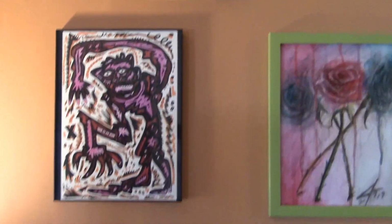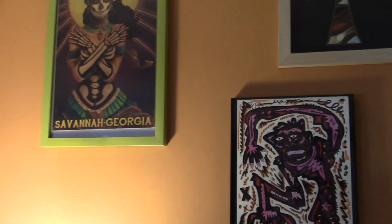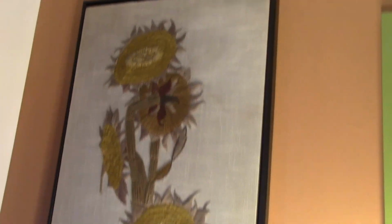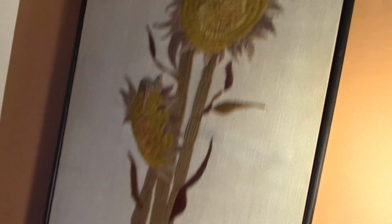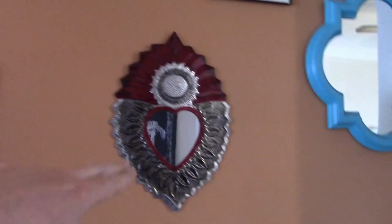I had a lot of fun collecting these. Again, some of these were done by artist friends. Some of these are things we picked up on travels. Some of these were given to us. My mother created this back in the, I think, early 70s. And that came from a museum. Just did that. We thrifted that mirror, painted the frame, so basically we've had a lot of fun.